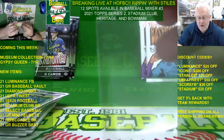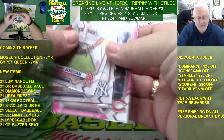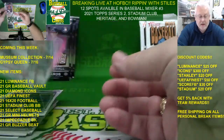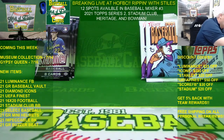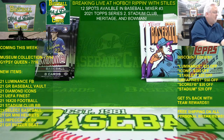So as Bowman jumbo packs go, this is a pretty nice one with the Blaze Jordan first Bowman, Beck Way first Bowman auto, and an Austin Hendrick paper numbered to 299. Thank you, Matt B. Don't call me Matt W. We appreciate the wheel spins.